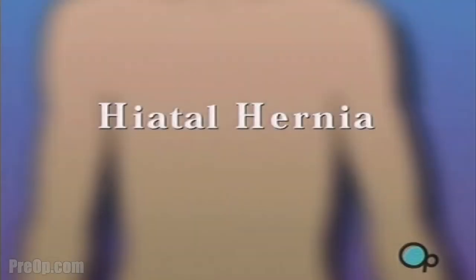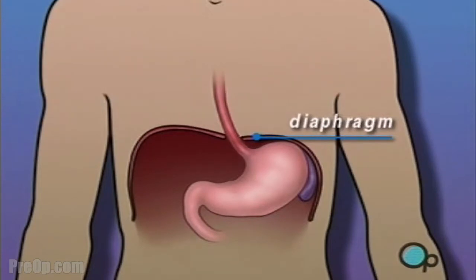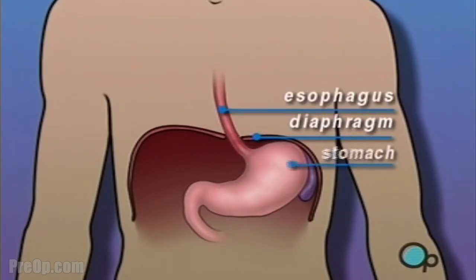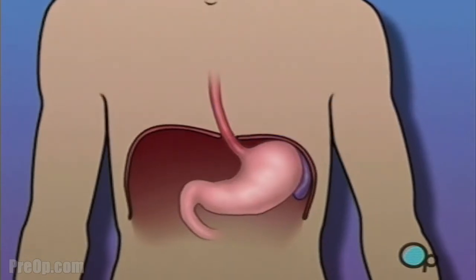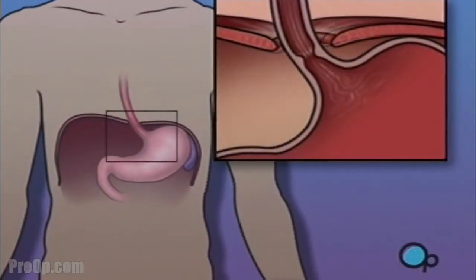Your doctor has recommended that you undergo surgery to repair a hiatal hernia. But what does that actually mean? Your diaphragm is a muscle that separates your chest from your abdomen and helps you to breathe. Normally, the diaphragm has an opening for the esophagus to pass through, where it connects to the stomach. A hiatal hernia occurs when part of the stomach pushes upwards through this small opening.